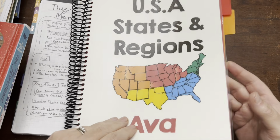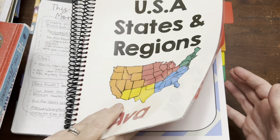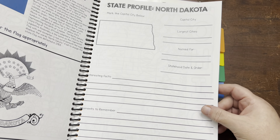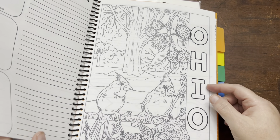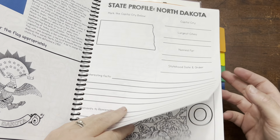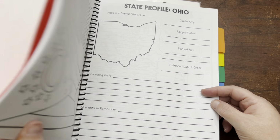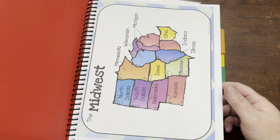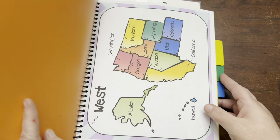So I had these little notebooks that I made for my kids. We used the Waldock Ways Traveling the States, I think, and I'm not using the rest of the curriculum. I'm really just using the sheets that come with it. So I have one of each of these. And then I had bought a pack on Teachers Pay Teachers that went over the regions, and so I have them divided in here by region.